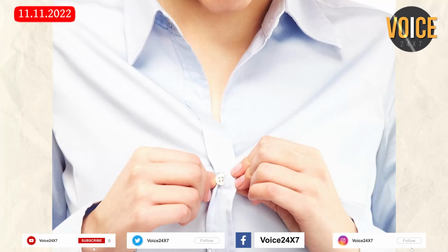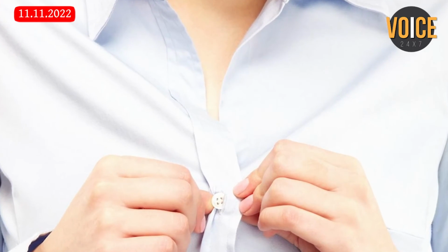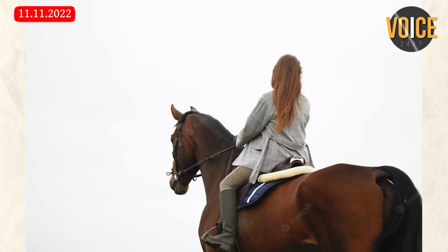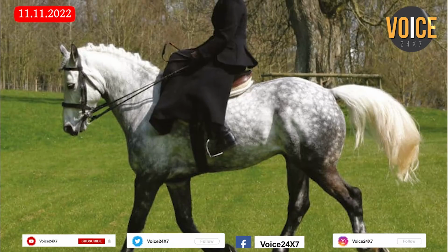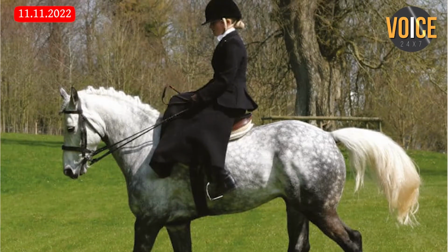Besides these stories, there is also a different assumption which says that women sat sideways while horse riding. And earlier, it was considered fashionable for wealthy women to ride horses. The women rode horses with legs on the right side of the horse. Their buttons on the left decreased the amount of air entering their shirts while riding.